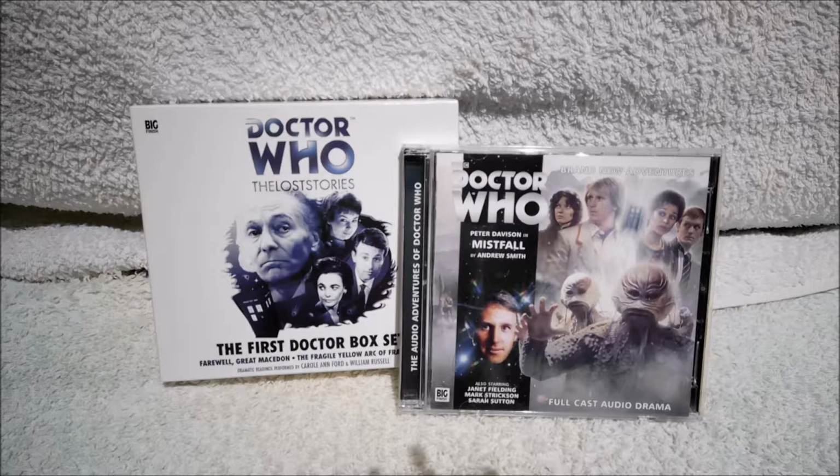It includes a 6-part Big Finish story. I've never listened to a 6-parter before. And then there was a sale on the Lost Stories range, so rather than this being £25, it was £10. So I thought, that's a bargain. I'm buying this. So yeah, it's really good. I've only listened to a part of Farewell Great Master so far, but it sounds really good.